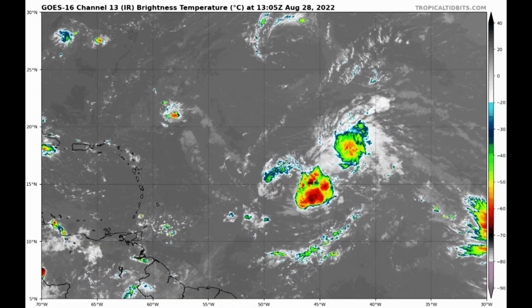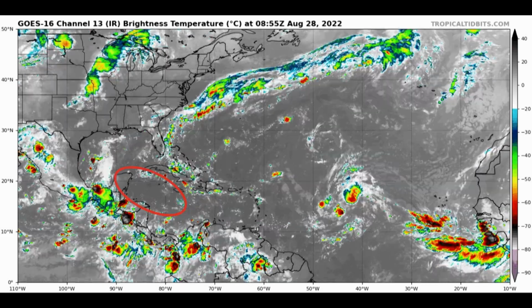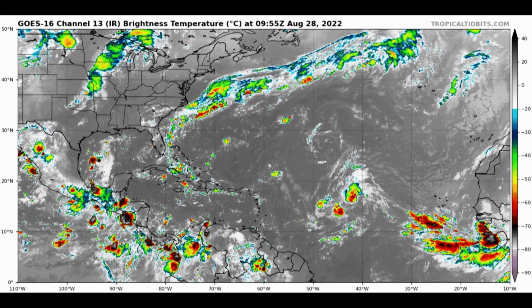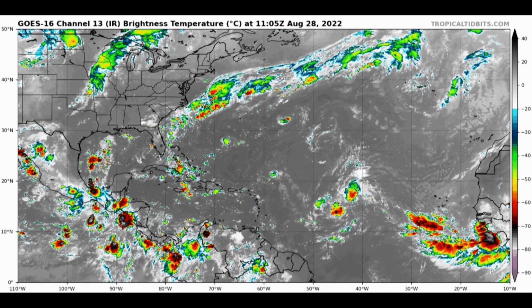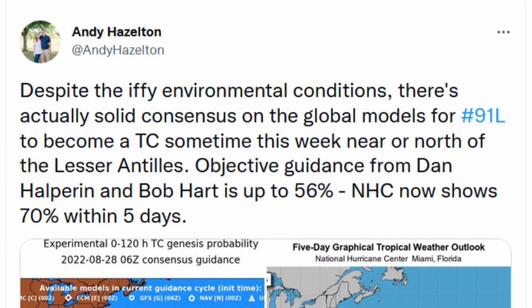Not a lot of thunderstorm activity in the Caribbean just yet, but we are going to definitely be watching this area right here over the next 2 to 3 days to see if something starts to form there. Other areas of thunderstorms across the Atlantic Basin, pretty innocent overall, no development expected anywhere else. Looking at this tweet here from Brian McNulty, despite the iffy environmental conditions, still a lot of dry air. There's a pretty good tropical upper tropospheric trough, or TUT, upper level energy that is not conducive for development. All of that making up this iffy environment that he talks about.